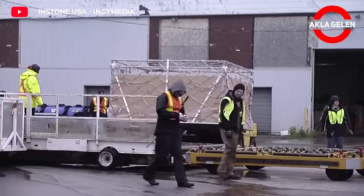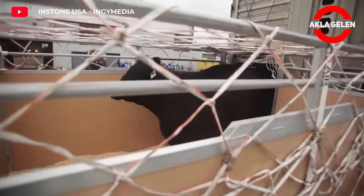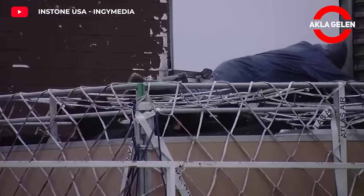Instone USA is one of the largest in providing freighter charters for livestock transportation. Instone USA ships cattle worldwide.